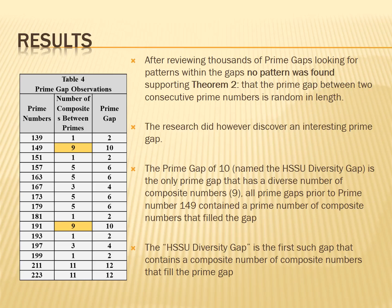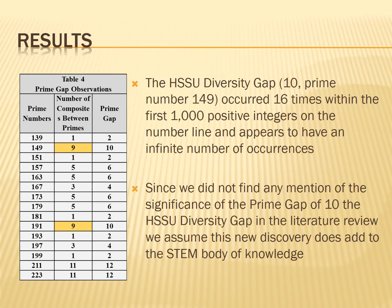All prime gaps prior to prime number 149 contained a prime number of composite numbers that filled the gap. The HSSU diversity gap is the first such gap that contains a composite number of composite numbers that fill the prime gap. Further review of prime numbers found that the HSSU diversity gap occurred 16 times within the first 1,000 positive integers on the number line and appears to have an infinite number of occurrences. Since we did not find any mention of the significance of the prime gap of 10, the HSSU diversity gap, in the literature review, we assume that this new discovery does in fact add to the STEM body of knowledge.